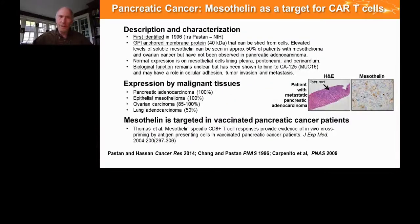Pancreatic cancer is one of the worst cancers as far as prognosis, because at the time of diagnosis, it is usually unresectable. One target in pancreatic cancer that a CAR T cell could access is mesothelin. This is a GPI-linked protein that's overexpressed on more than 90% of pancreatic cancer cells, as well as some other solid tumors such as ovarian cancer and mesothelioma.